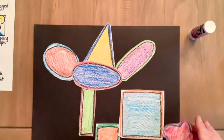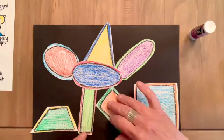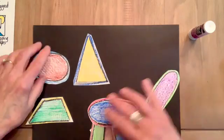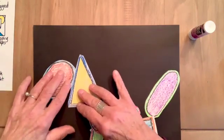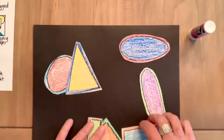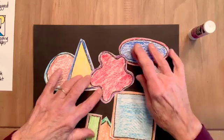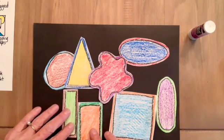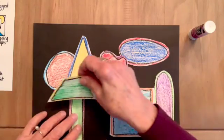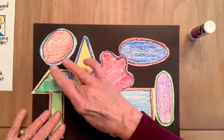Overlapping is certainly just fine, as you can see. I've got a funny group of shapes this time. So I am going to create just a design. I've done animals, I've done cityscapes. Today, I think I'm just going to do a design and see what happens.